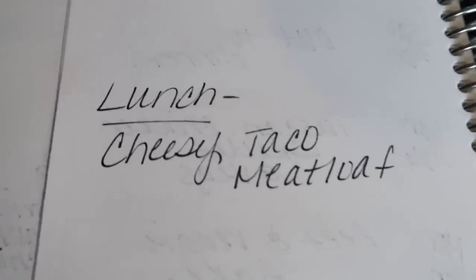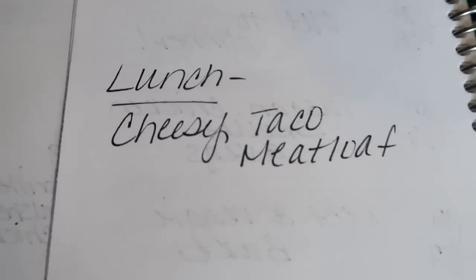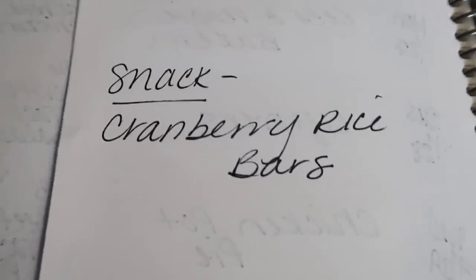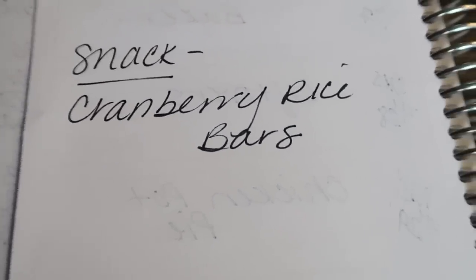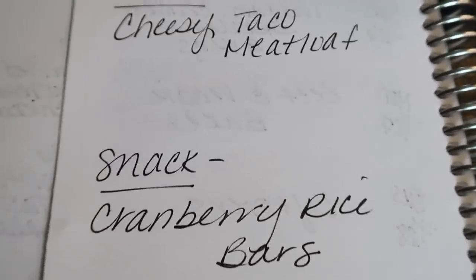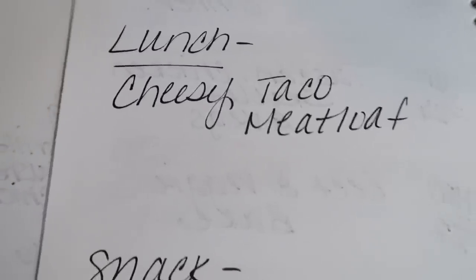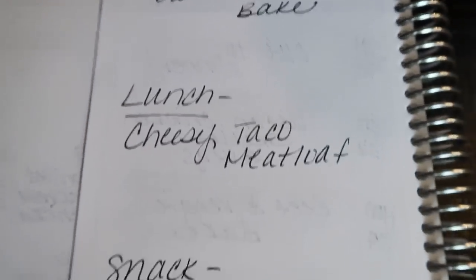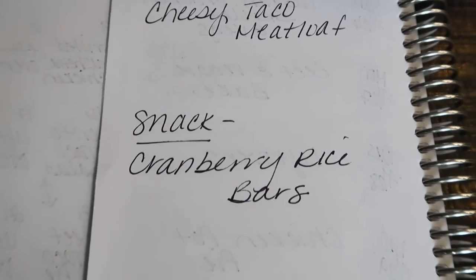Lunch, I'm gonna do a cheesy taco meatloaf. I've been wanting tacos and meatloaf, so let's pair them together for lunch. And then I am excited about my snack this week. I'm gonna be doing cranberry rice bars. So all three of these recipes are WW friendly, calorie friendly, clean eating. So stay tuned for Monday's meal prep to see all three of these recipes in action.